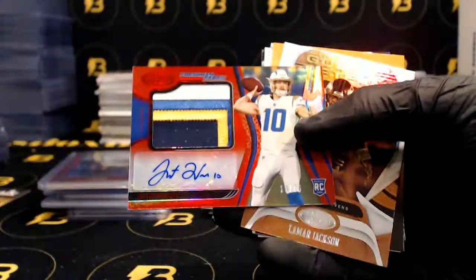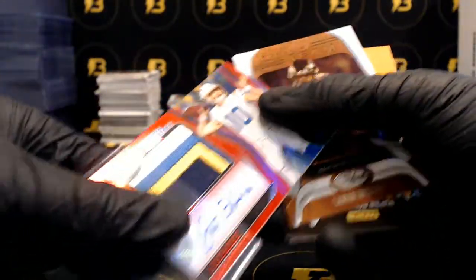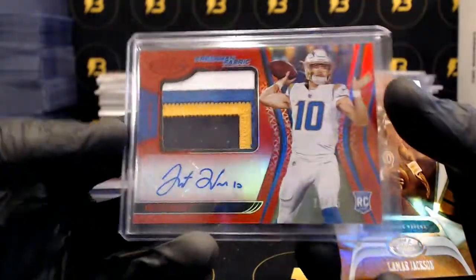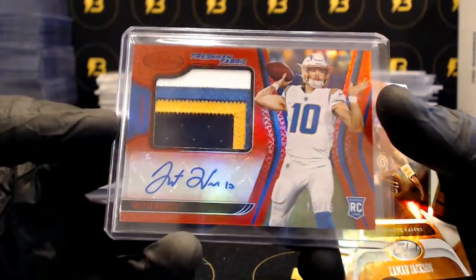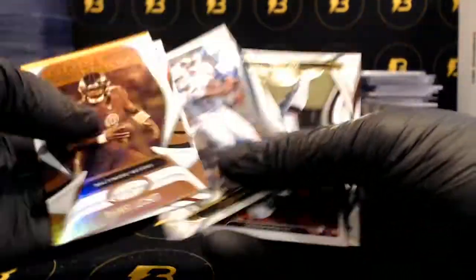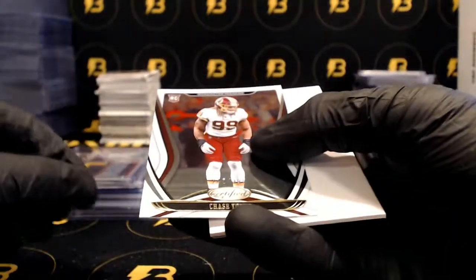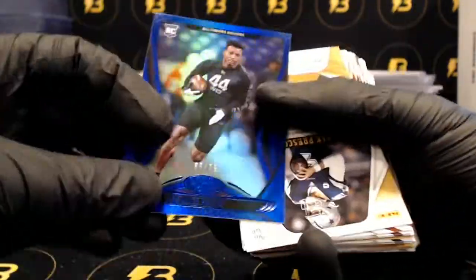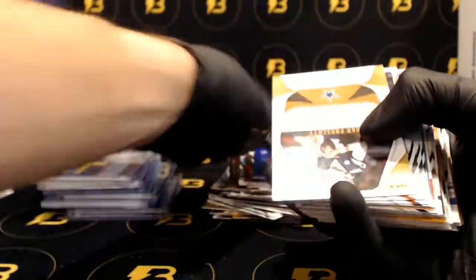Yeah, Herbert, very nice. Four-color patch autograph out of 75 for the Chargers. Sweet. Congrats. You got out of 399, Young for the Redskins. Got to 75, Prosh going out to the Ravens.